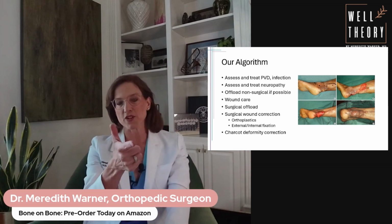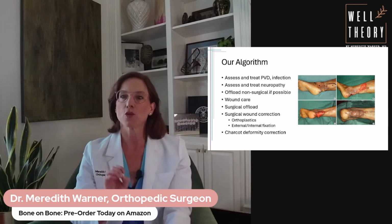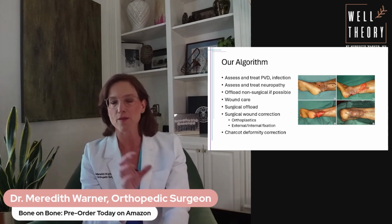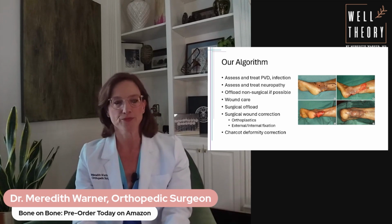This is another image of a perforator flap to heal one of the worst places you can get a wound, which is on your Achilles tendon. And this is just based off of one of the peroneal artery perforators. Just turn down that flap, cover it up, save this person probably a year in wound care.